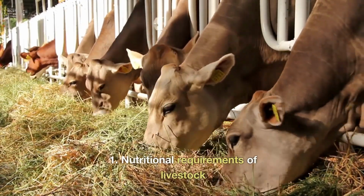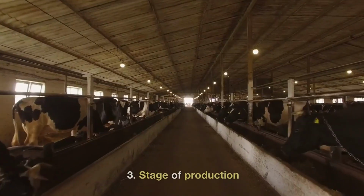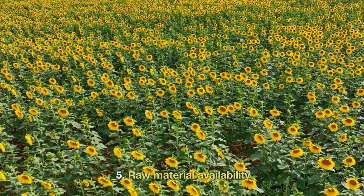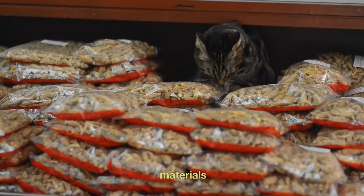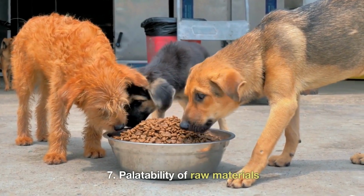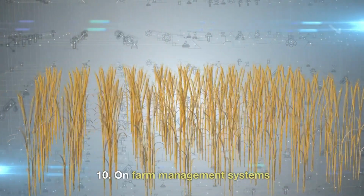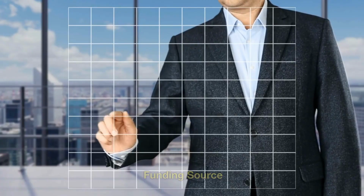Nutritional requirements of livestock. 2. Genetic potential of livestock. 3. Stage of production. 4. Raw material specifications. 5. Raw material availability. 6. Maximum inclusion levels of raw materials. 7. Palatability of raw materials. 8. Cost of raw materials. 9. Distance of customer from mill. 10. On-farm management systems. 11. Producer price for the product.